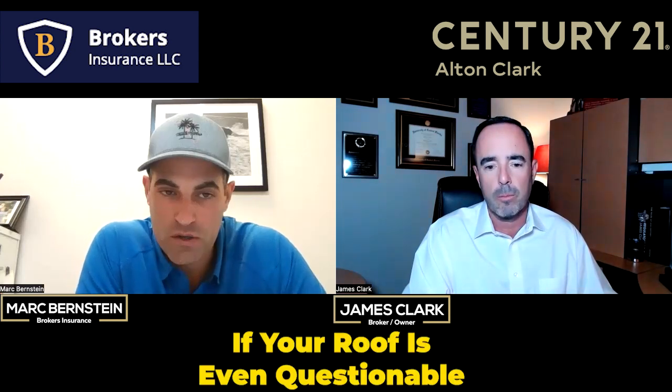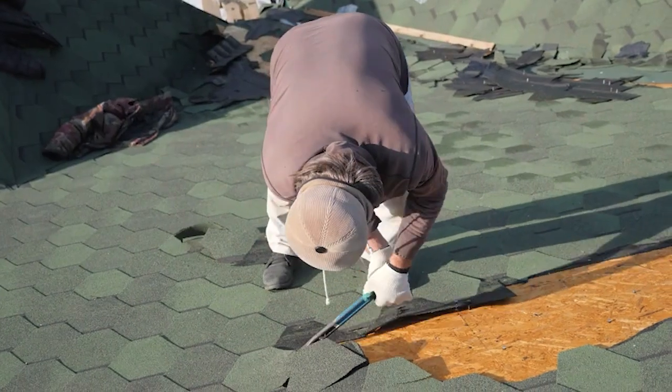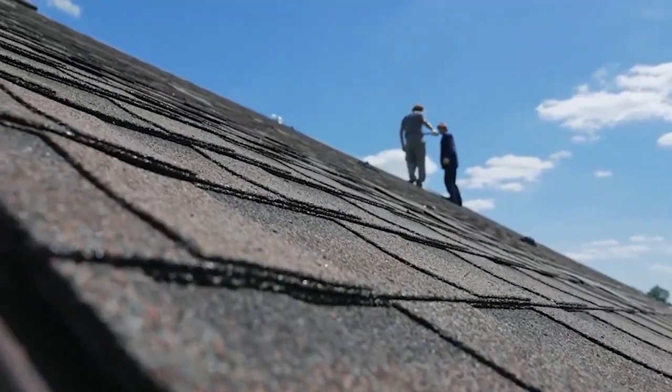So it's a lot harder than it used to be on fixing it post-closing. So my recommendation to every seller out there: if your roof is even questionable, you're either going to have to pay for it now or pay for it at closing, because you're going to have to give a credit back anyway. It's going to make the selling of your home so much more difficult. The smart money is to just go ahead and replace the roof yourself. Then you sell your house with a brand new roof so you don't have a problem.